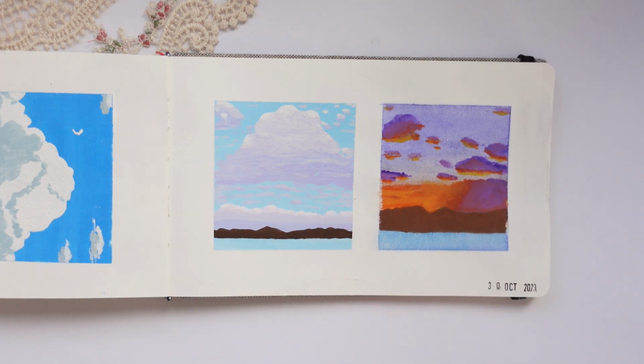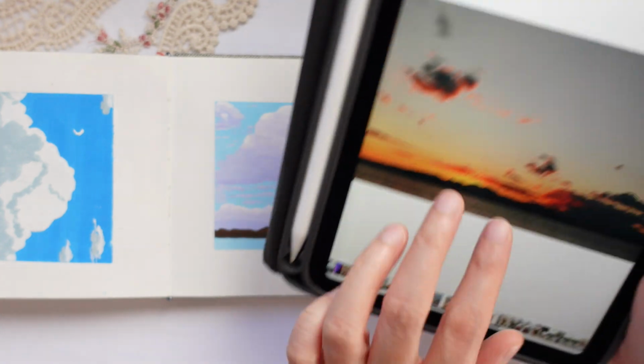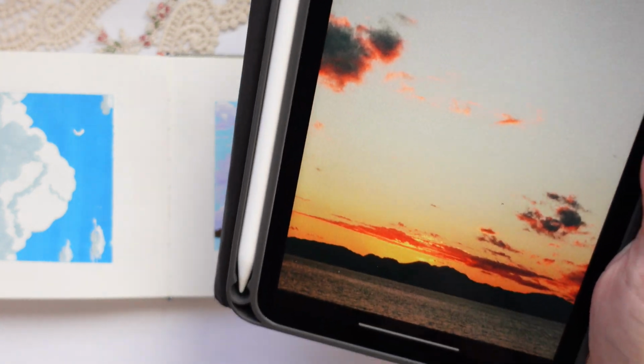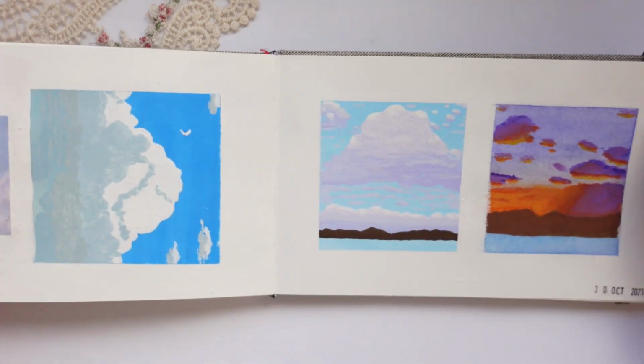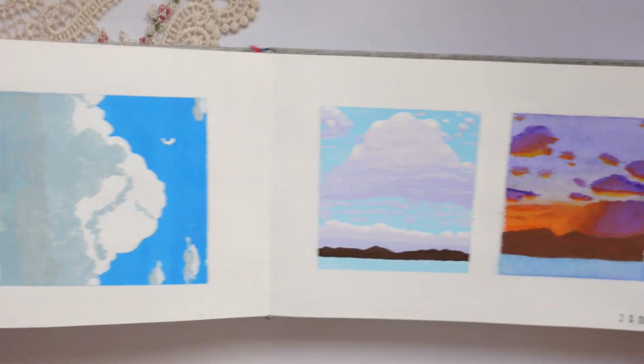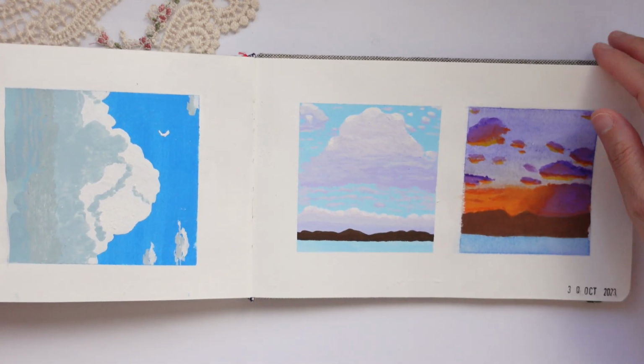And then this was a very fiery sunset. And the inspiration for this photo is this sunset. I really like how it turned out, and I'm so excited to draw more clouds in the future. These 3 are the final cloud paintings in the sketchbook.